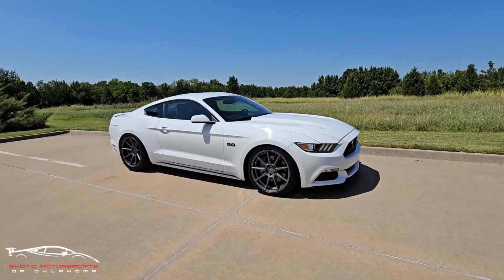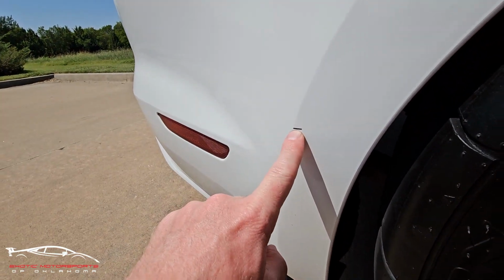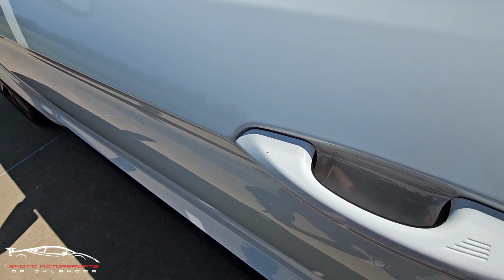Okay, let's do a quick visual condition report. We have a couple small little rock chips here on the mirror. We have a small gash here and a little chip here. We have a small chip here on the door handle.